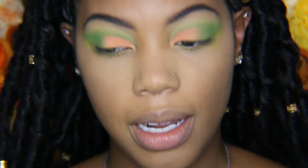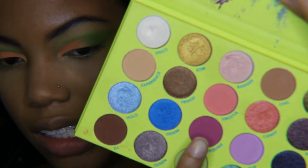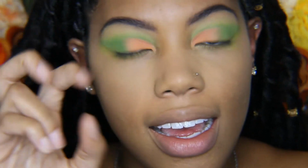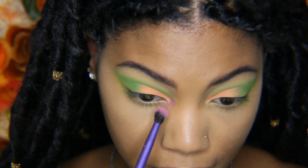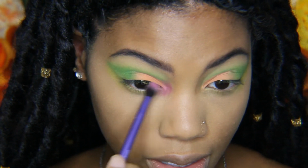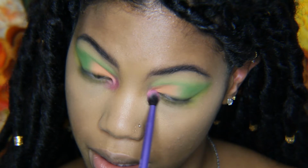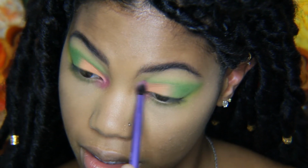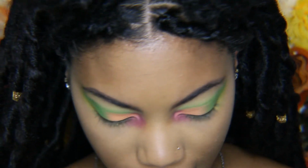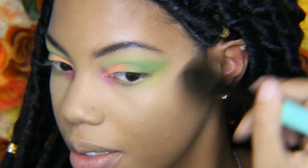Now we're gonna go back in this Color Festival palette and take this pink called Sequin right here and put it in the inner corner. And we're also gonna use it to contour. And put that right in the inner corner and kind of blend it. First, I'm gonna go in with my regular contour just to add some shadows before we put the pink down.